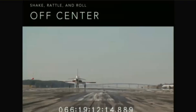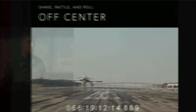So overall, shake, rattle, and roll test points are challenging, but most importantly, they're a boatload of fun to fly for us.